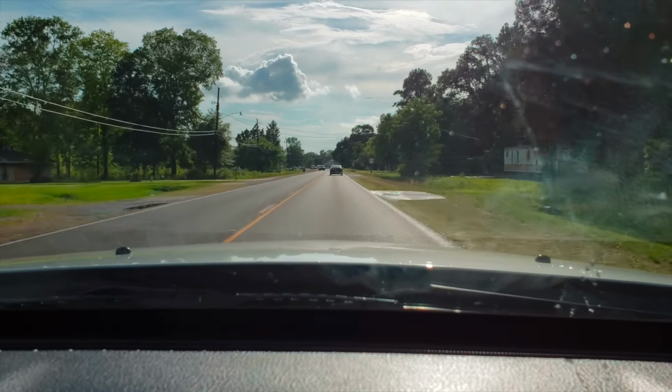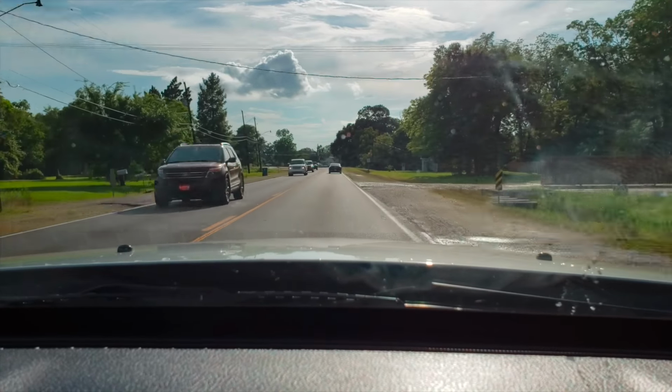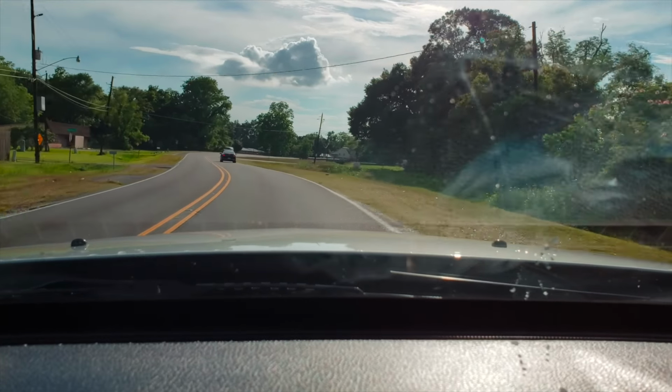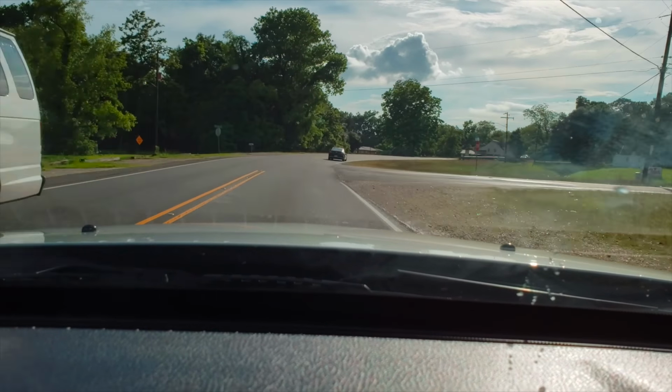Alright, you guys, so I found a drier road. It's not completely dry or anything, but it's a lot drier than before. Put some more curves on it. We're gonna see about this handling some more. Still, I'm gonna be taking it easy. Just once again, the wet roads.